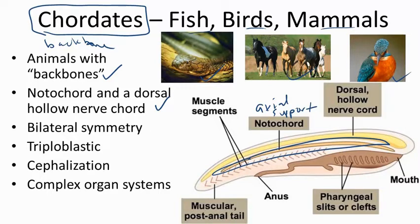Fish, birds, and mammals also all share the fact that they have bilateral symmetry. They are triploblastic, meaning they have 3 germ layers in their early development. They are cephalized, or head-centered, and have complex organ systems, including circulatory, excretory, and respiratory systems. We delve into further depth of the characteristics of chordates in other videos.